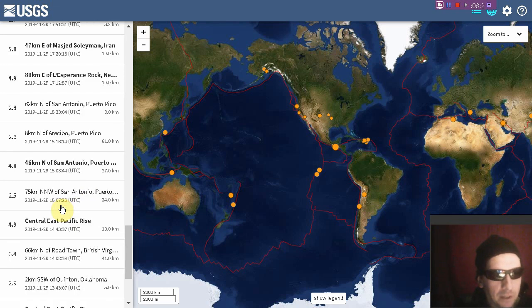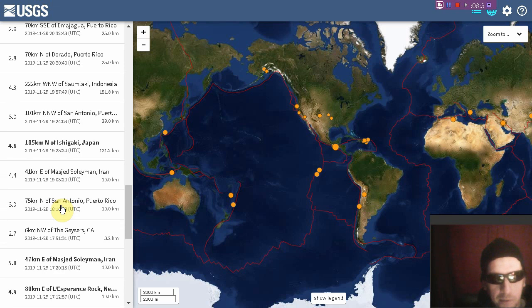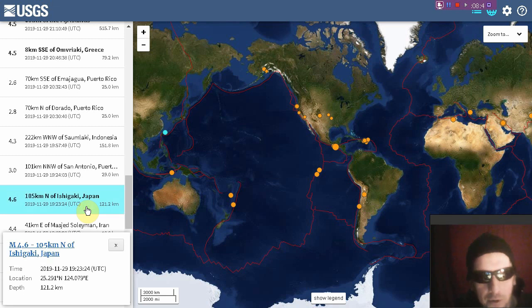Just going to scroll up the list. I did see one off of Oregon. No 6+ magnitude quakes in the past 24. Here's a deep quake in Japan, that one of 4.6 magnitude at 121 kilometers depth. And thanks for all you earthquake watchers for filling me in when a large earthquake hits. It is a huge advantage.